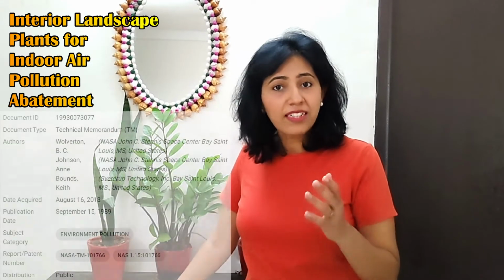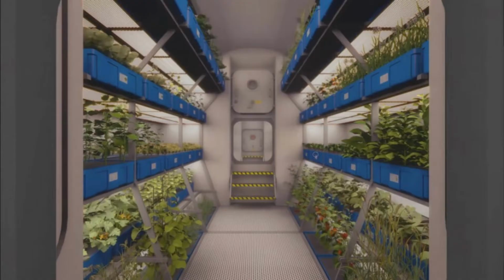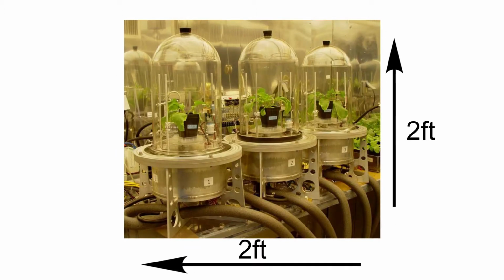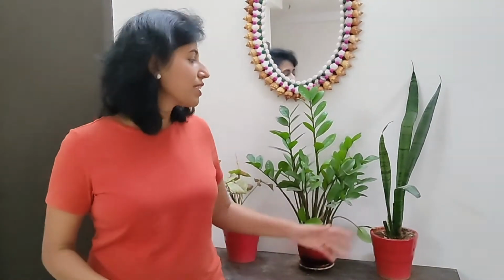You know what? In 1989, NASA conducted a study on indoor plants. The main purpose of conducting this study was to understand how these plants can detoxify the air in space station environments. However, this study was conducted in a closed gas chamber which was approximately 2 feet wide and 2 feet long. Just because they were able to purify some of the air pollutants, it led consumers to believe that these plants are air purifying plants.